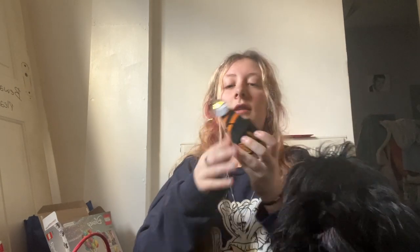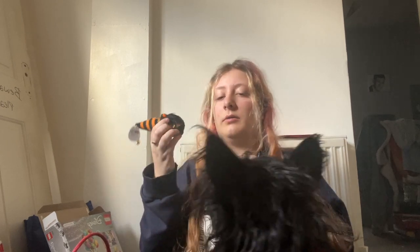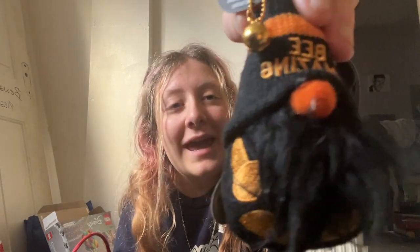Does it jingle? This is from my aunt, I believe. My aunt, my uncle, and my cousins. And get your beak away. It's a little gonk. I'm like a middle-aged woman when it comes to gonks. Oh my goodness, I love them. And the fact that this one is a bee.